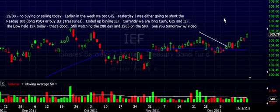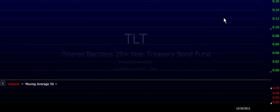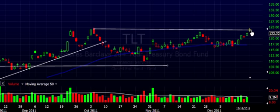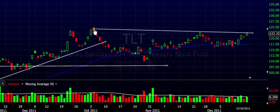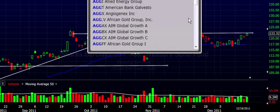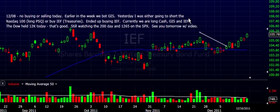We may re-enter it. We're also looking at AGG, which is a bond ETF, and I'm keeping an eye on TLT. Right now, this is a little toppy. We're looking at a topping pattern here. We're certainly looking at a double top as of recent here. So let's see if it gets through that. Hopefully, we'll pull back in here and then pop through it. So we'll either be looking at the AGG or possibly a re-entry into the IEF.